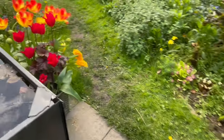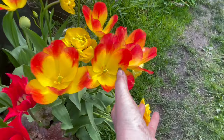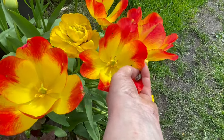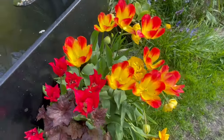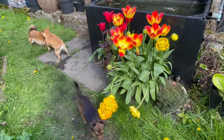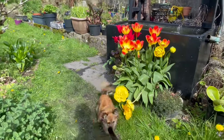Anyway, I'm loving these. Oh, look at that beastly snail. I think I'm gonna take that snail out. There we go. You're not gonna sleep there, Mr. Snail. These are just fabby doozy. I'm gonna have to get some more of those next year. And I'm enjoying the combinations that I planted them in.